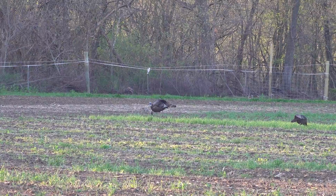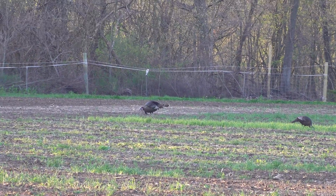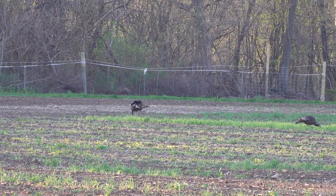But I had pictures. Pretty sure it was yesterday. I had a picture or a video of a longbeard on this clover plot down here in the afternoon. No, yesterday morning. I don't remember now, but yes, this might work. It might be a Tom. I'll shoot him in the face, baby.